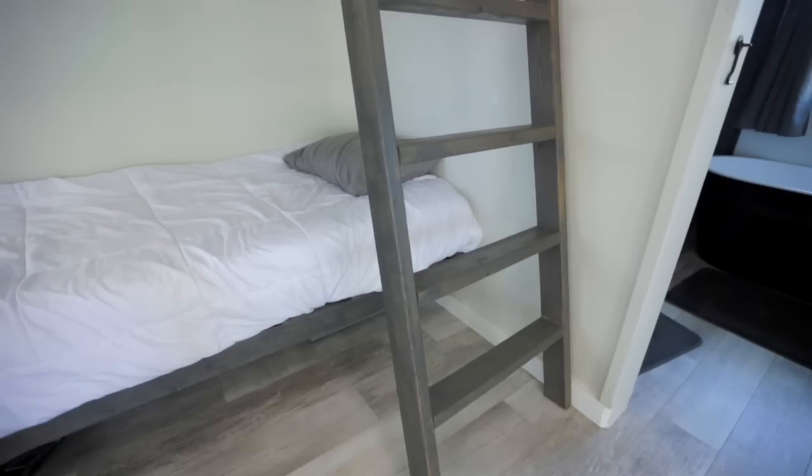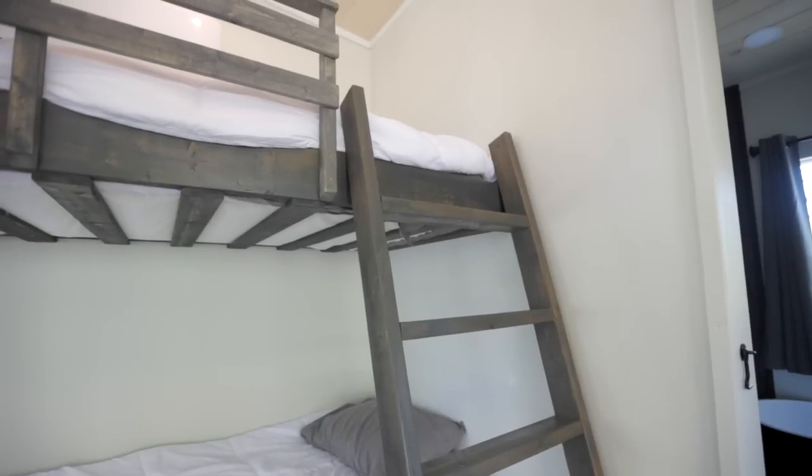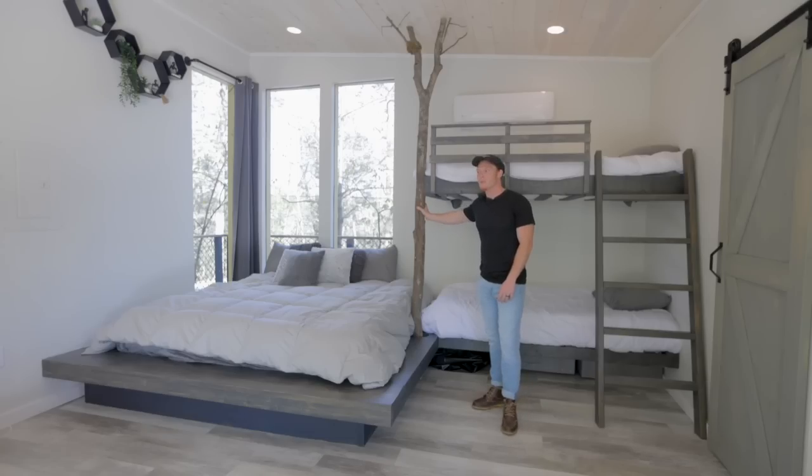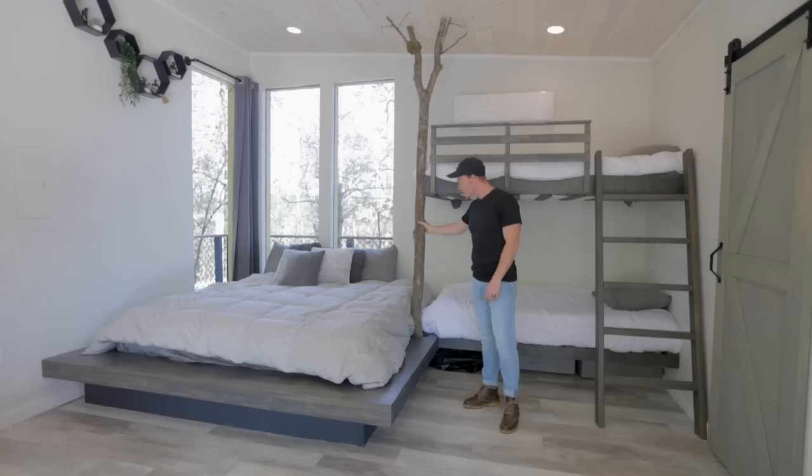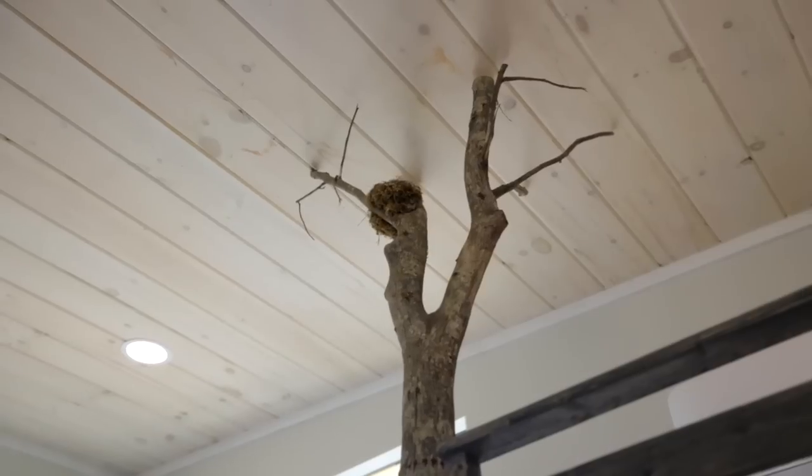And then this was really fun to build. This is just a bunk bed. This is a real tree that we found down below, and we just thought we'd use it for the support of the bunk. So these are actually lagged right into this. And then if you can see up there, there's a little bird's nest.